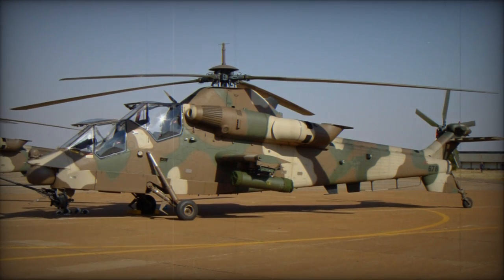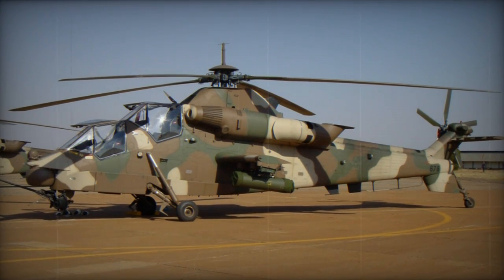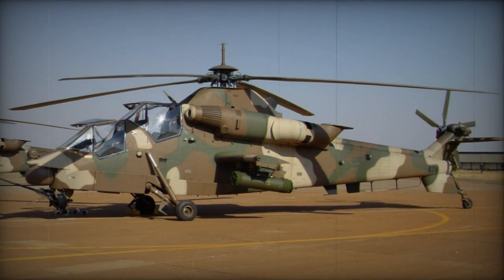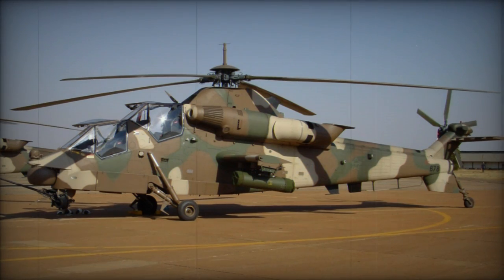Also, this South African helicopter has provision to carry short-range air-to-air missiles. This attack helicopter is often seen with pods packed with 70mm unguided rockets.